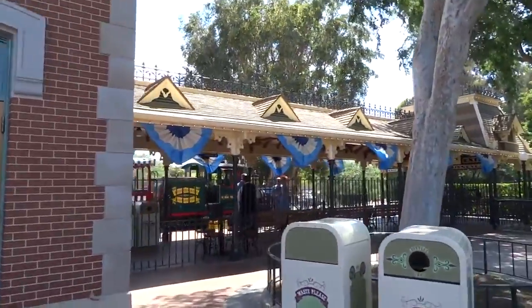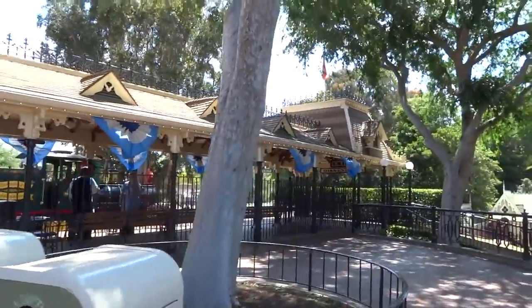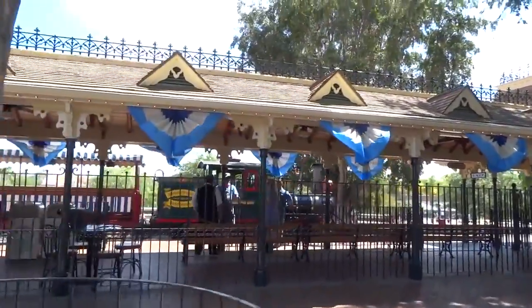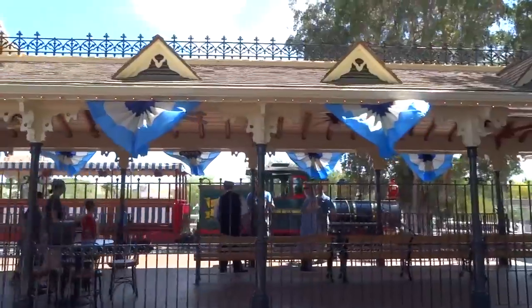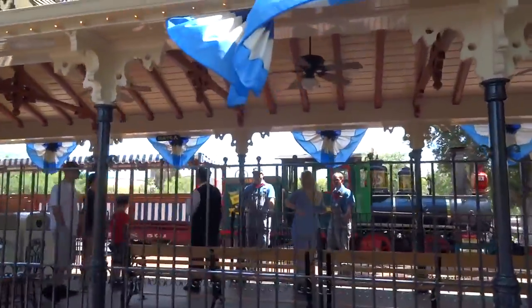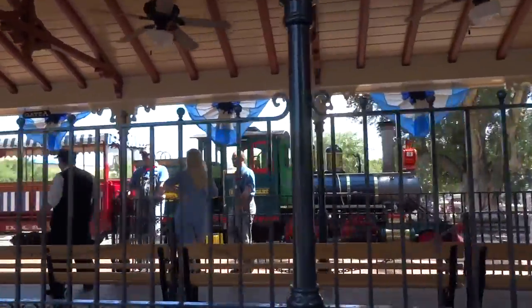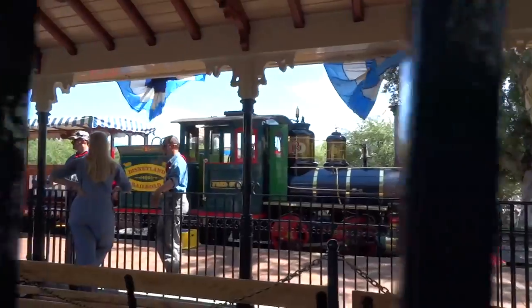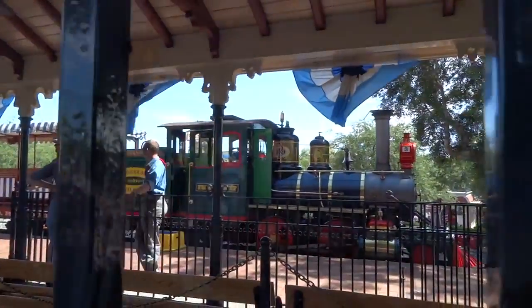First, I want to show you, obviously the Disneyland Railroad is still not running due to the Star Wars construction, but they are still allowing guests to approach the railroad and sit on the train and take their pictures with the engine and stuff.